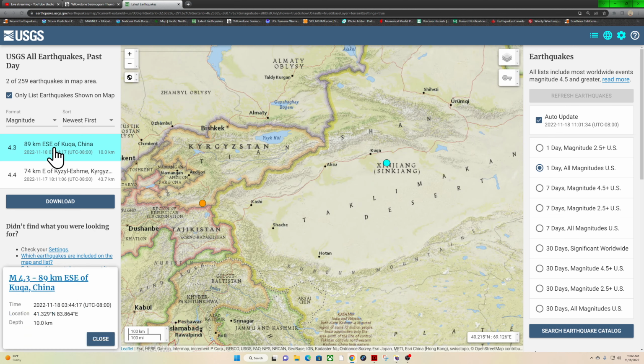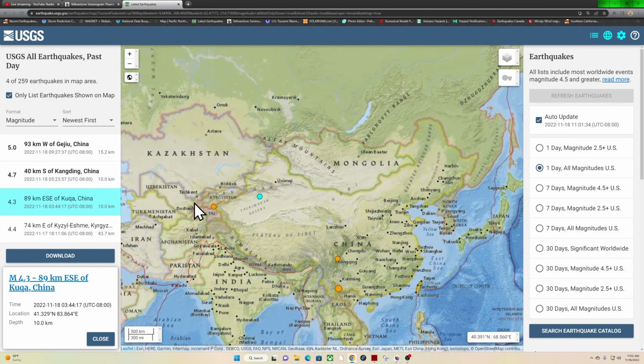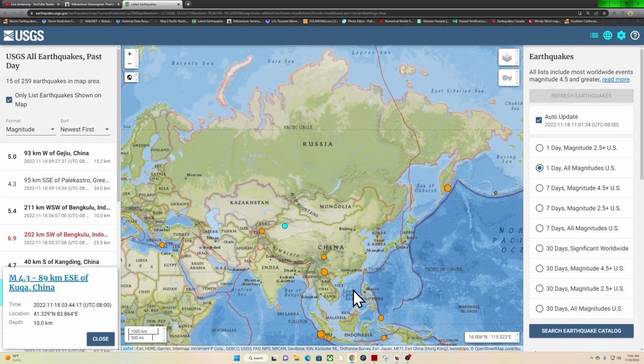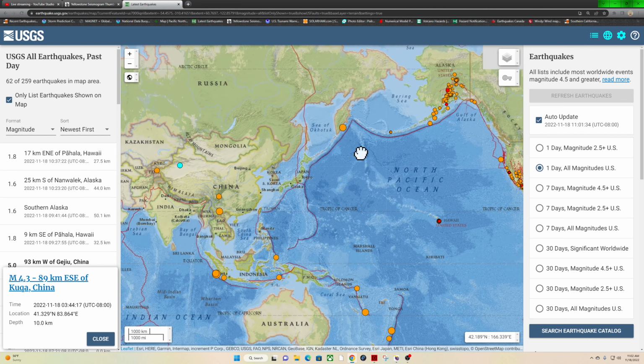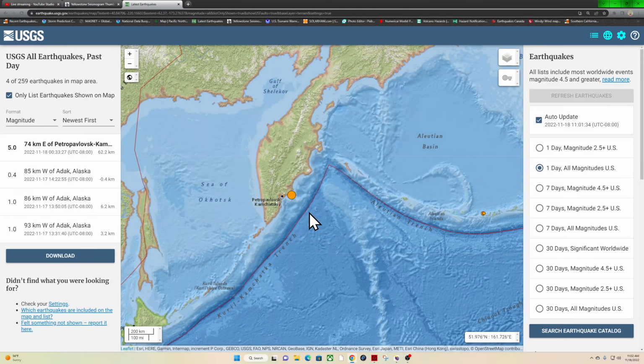Well, actually, it looks like we had one after midnight there in China, 4.3. But over here, further west, that was from yesterday. So definitely a big push across the region here today. We'll watch for some further movement in those areas.